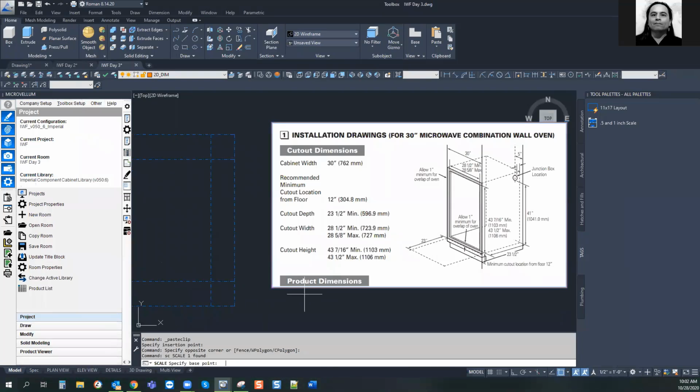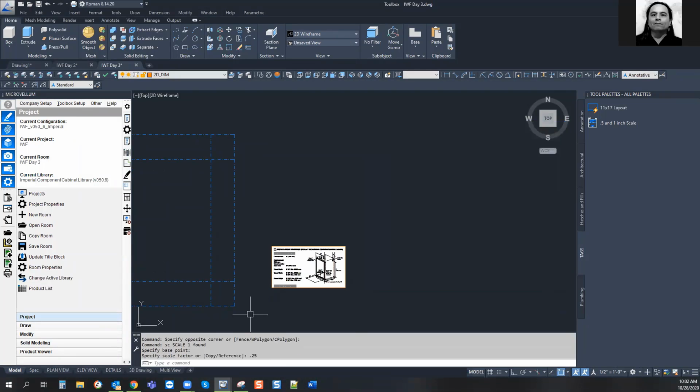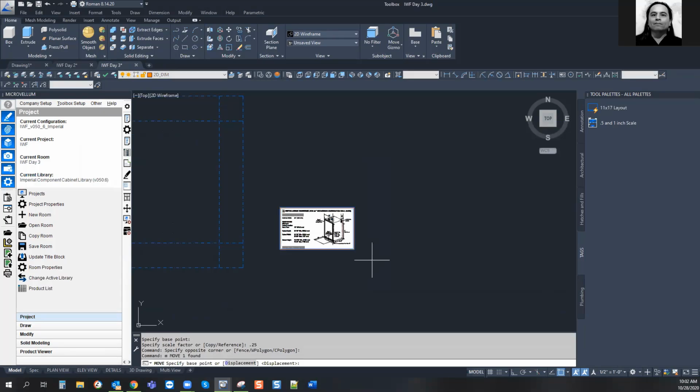I don't need this to be this big. I could have inserted it improperly. I'm going to go 1/4 of an inch. That seems to look fine.